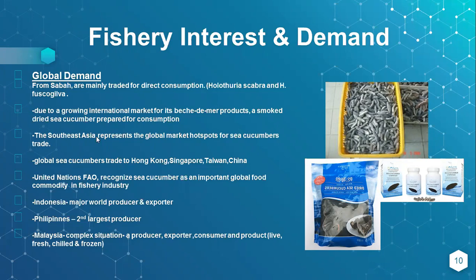And guess what? We in Malaysia are in a complex situation where we are a producer, exporter, and consumer, and we can also get a variety of products, from live, fresh, chilled, and frozen. So you can get everything from Malaysia. And most of the sea cucumber from Sabah is traded for consumption, such as Holothuria scabra. Okay, and next.